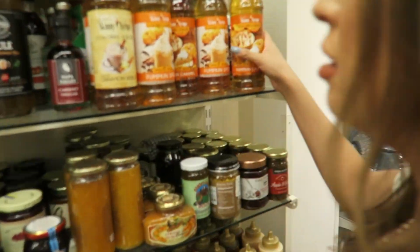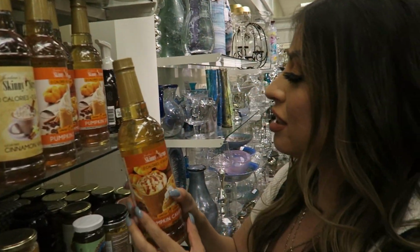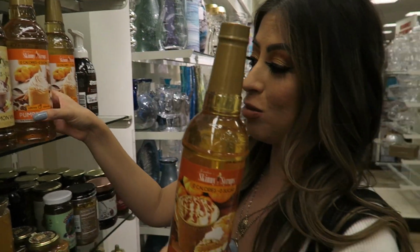Heck yes. That's not home decor. These are the 0-calorie ones. Pumpkin caramel or pumpkin spice? Which one shall I get?